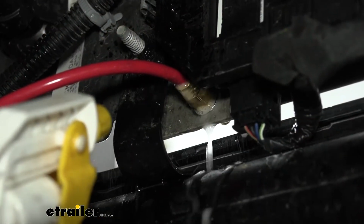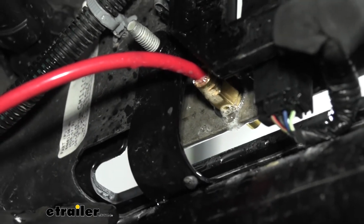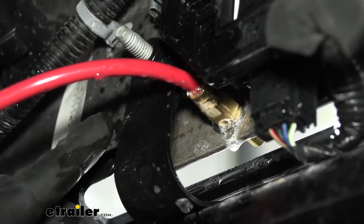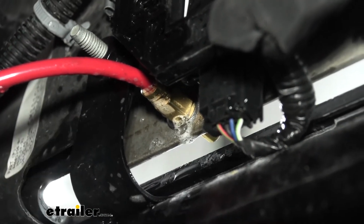Here's our last fitting we just want to check. And again, no bubbles, therefore we don't have any leaks. We're good to go. If we wanted, we could let this sit for a couple minutes just to make sure the 70 psi we put in stays there.